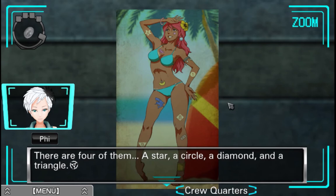Was it upside down? Upside down triangle? No, it wasn't. One thing I got from the aluminium foil is not an upside down triangle. So why is it different? That's weird.